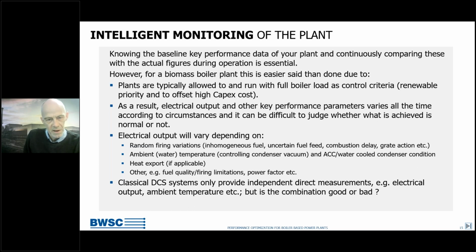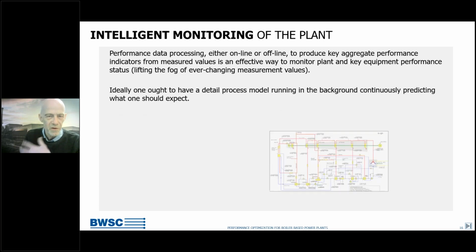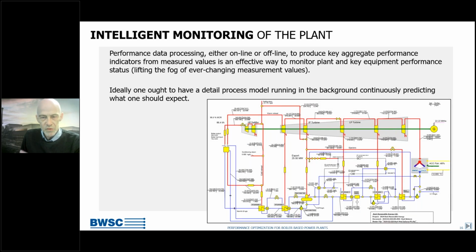And in most plants, it's a classical DCS system where you do get a lot of measurements, for example, the electrical output and the ambient temperature, but it varies. And then the big question is, is this good or bad? Then one ought to do some processing of the direct measurements to calculate or present some performance indicators which are better to tell the status of the plant, lifting the fog of information and getting a clear picture of performance. And ideally, one should have a model running in the background, continuously predicting what the result should be on, for example, the electrical output, and then you could see, is my result above or below?